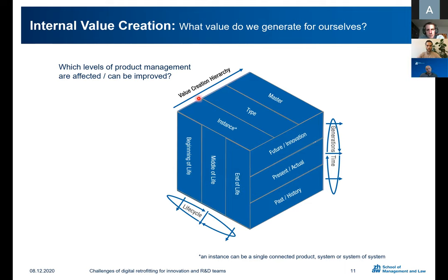So let's talk about the product management levels that might be affected or improved. Often you just want to improve the instances. That would also be the application that Philippe talked about. You have certain individual instances in the field and you want to optimize their availability or performance. That's good. That's nice. Maybe you can reach a lot of things there, but often there's the problem that you need to convince the customer to pay for that.